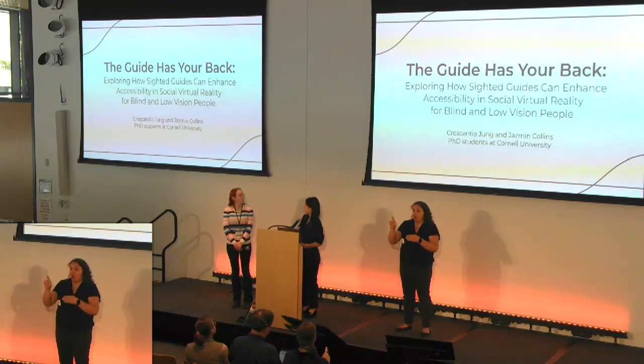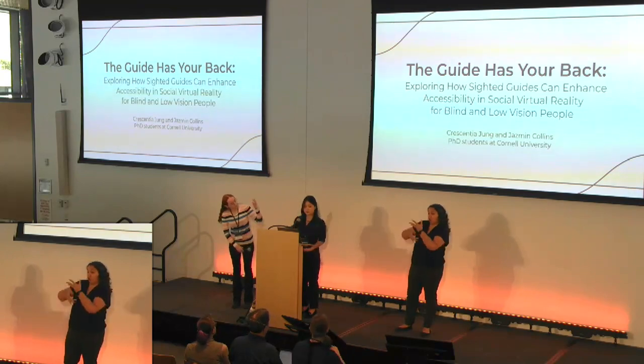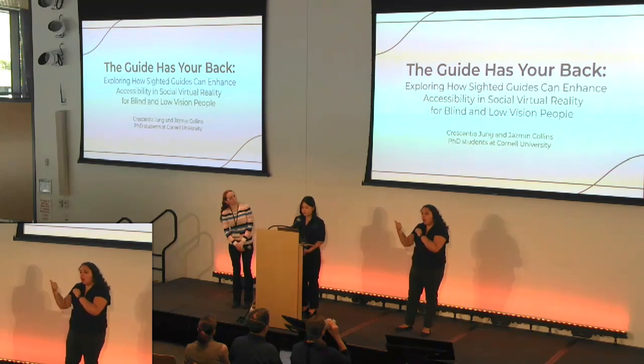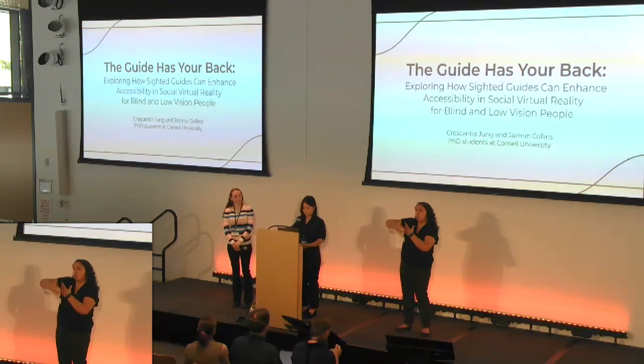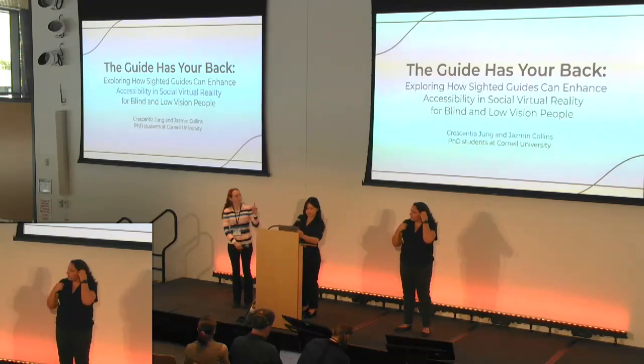VR has been increasing in popularity, especially for social interaction, which is called social VR, which is when you can connect with others and move around in a virtual environment and talk to each other in a virtual space. And there are very many popular social VR apps.